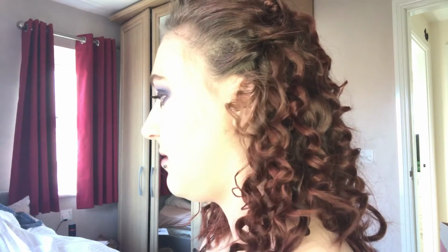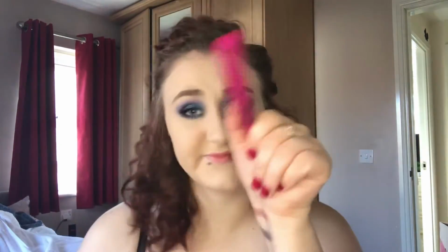Okay, and that is my mascara on. If I just turn to the side and look, I don't know if you can see a side profile. Okay, I just want to check how much this is. It's £2.99. It's a slightly different shade, but it's the same mascara, just a different shade.